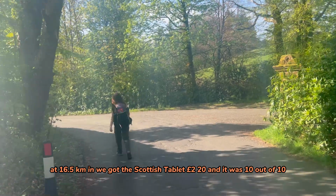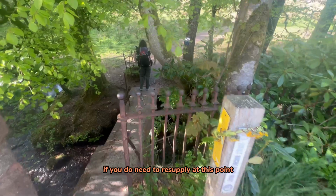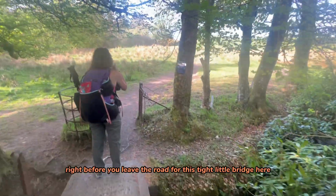We got the Scottish tablet, £2.20, and it was 10 out of 10. If you do need to resupply at this point, 19 kilometres in, right before you leave the road for this tight little bridge here, there is a shop.